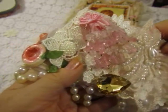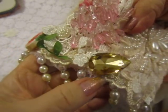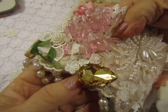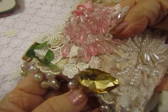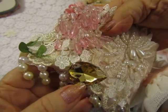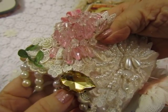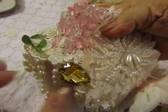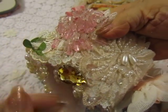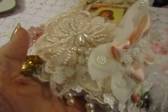Goodness me. And directly under that is a huge gem in either the palest of topaz or the rose gold. I think it's more the topaz. But look how big it is. Oh, I love this. Oh my goodness, I love it.